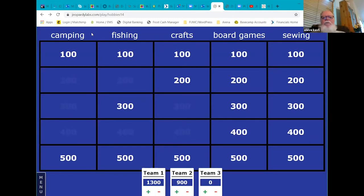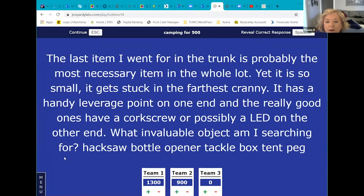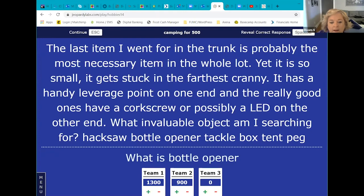All right, Steve? Camping for 500. Let's see if I can beat him. The last item I went for in the trunk is probably the most necessary item in the whole lot, yet it's so small it gets stuck in the farthest cranny. It's a handy leverage point on one end, and really good ones have a corkscrew and possibly an LED on the other end. What invaluable object am I searching for? Hacksaw, bottle opener, tackle box, or tent peg? What is a bottle opener? All right, now you just went up above Patrick.